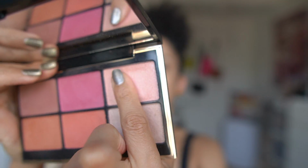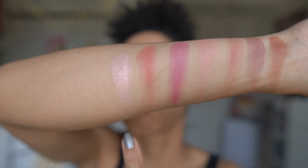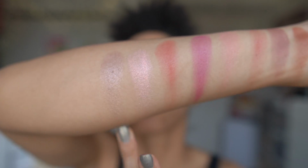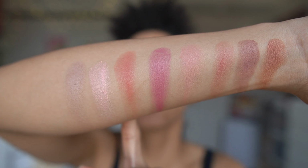And here are the 2 highlighter shades. This one is more of a pink. This one is more of a lighter champagne, although on the cooler side. So here's the pinky tone, and here's, dare I say, a taupe? It's an interesting shade. I actually put them on top of the multi-glow stick and it kind of helps judge the hue a little bit.